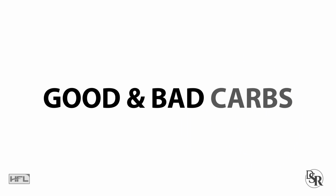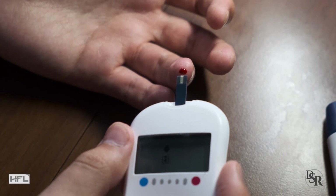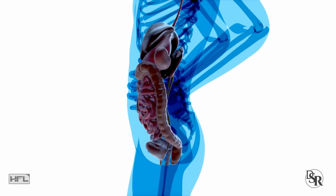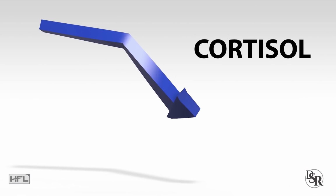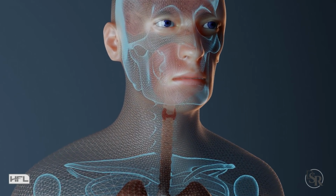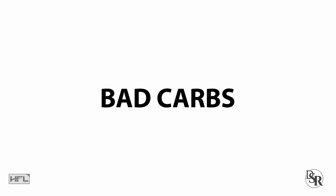We have good and bad carbohydrates. What I consider bad carbs are the ones that cause a very high increase in blood sugar and insulin levels. Bad carbs can also cause inflammation and poor gut health. There's also increased cravings and appetite by increasing hormones such as ghrelin. Now, good carbs can help lower stress and cortisol levels, which is also important for belly fat. Good carbs can maintain healthy thyroid levels and metabolism, and good carbs can decrease hunger and leptin levels, which is another hormone.